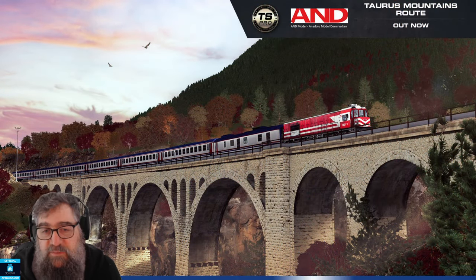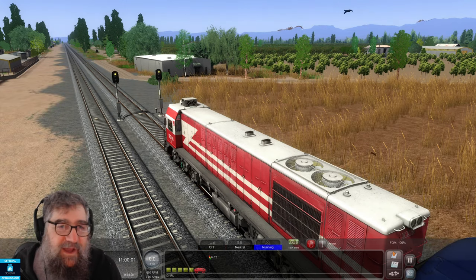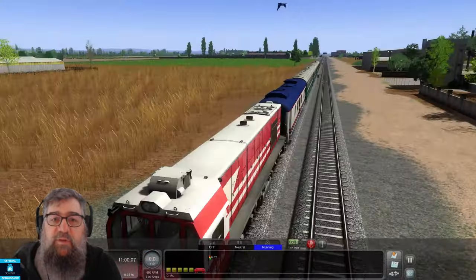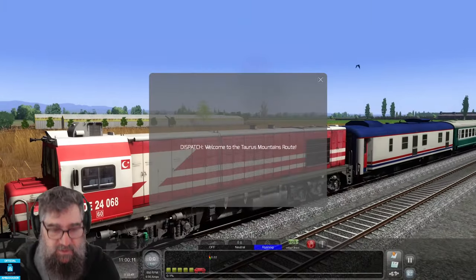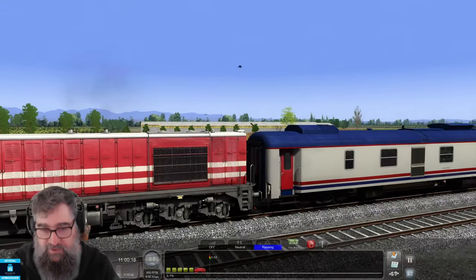This is a TS Pro locomotive. And what does TS Pro usually mean? It's hard to drive. And I have to say, it is. That's okay. There's our little locomotive. We appear to have a short passenger consist on this one. Let's have a look. Dispatch, welcome to the Taurus Mountains route. Yay! Oops, I probably should have read that, shouldn't I?